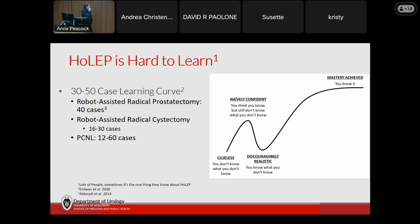There is no single learning curve. This is one example of the journey any of us might take as we're trying to learn a new thing, but especially a surgery that's complicated, with equipment that we're not familiar with, and anatomy that we aren't familiar with and can't directly see in front of us.